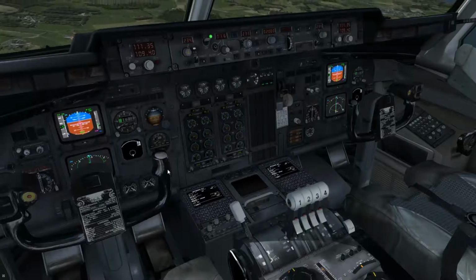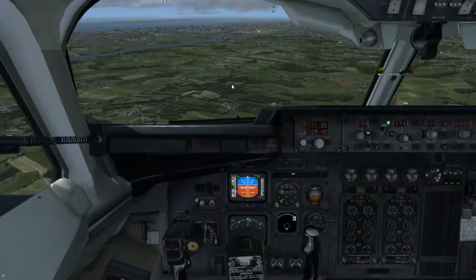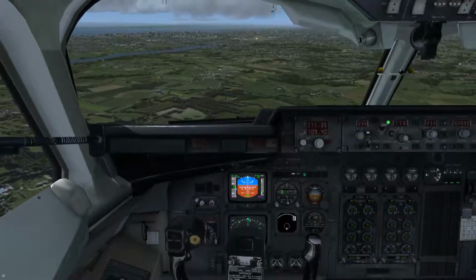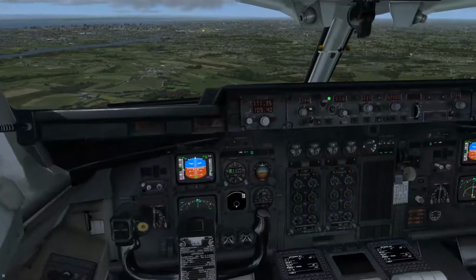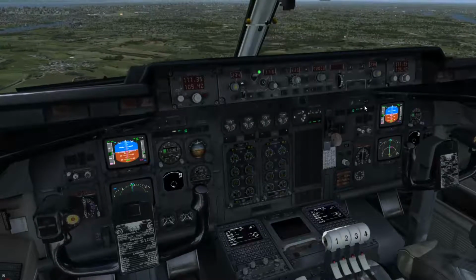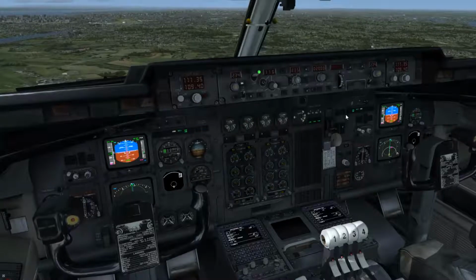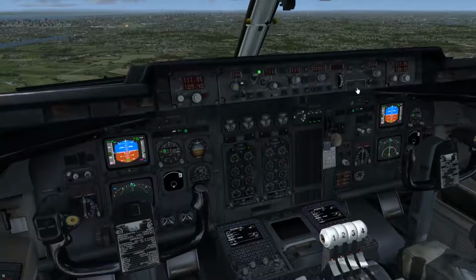And we will now whack that speed brake out at the back. And the nose will pitch up in just a second when we get that speed. There's the nose coming back on our side. Okay, so the big speed brake, or the air brake, is out at the back.